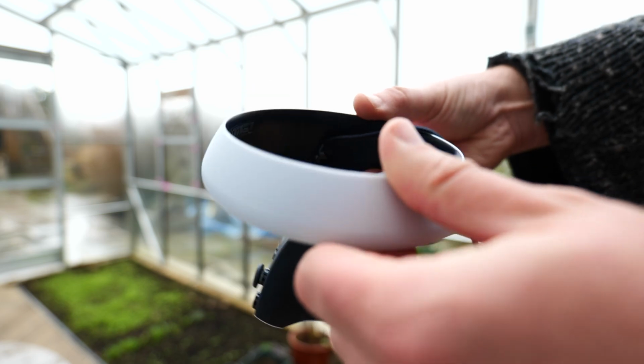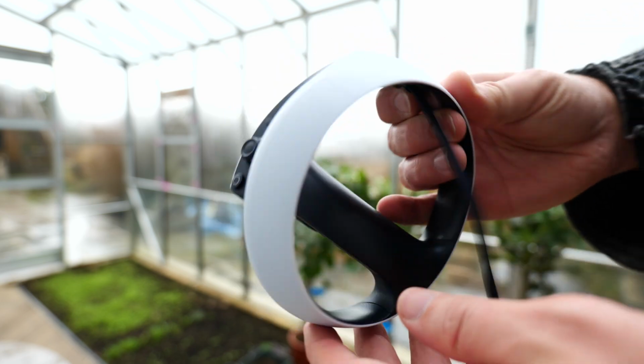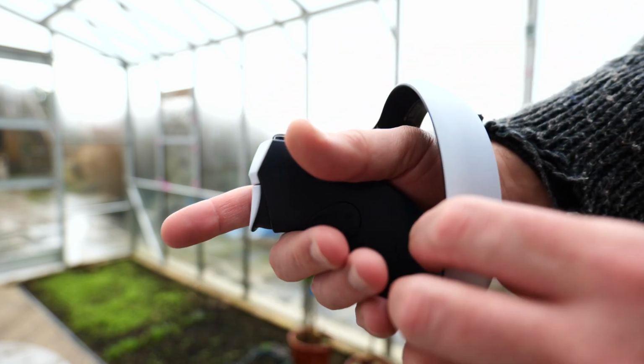The feature set, however, is more akin to the Index controllers, though not quite as granular when it comes to capacitive touch. As someone who really doesn't like the thin, stick-like shape of the Index controllers and their realistic grip mechanism, the presence of actual grip buttons on the PSVR 2 controllers is much appreciated. In short, it feels perfectly balanced, both in terms of weight distribution and, for me, sizing.